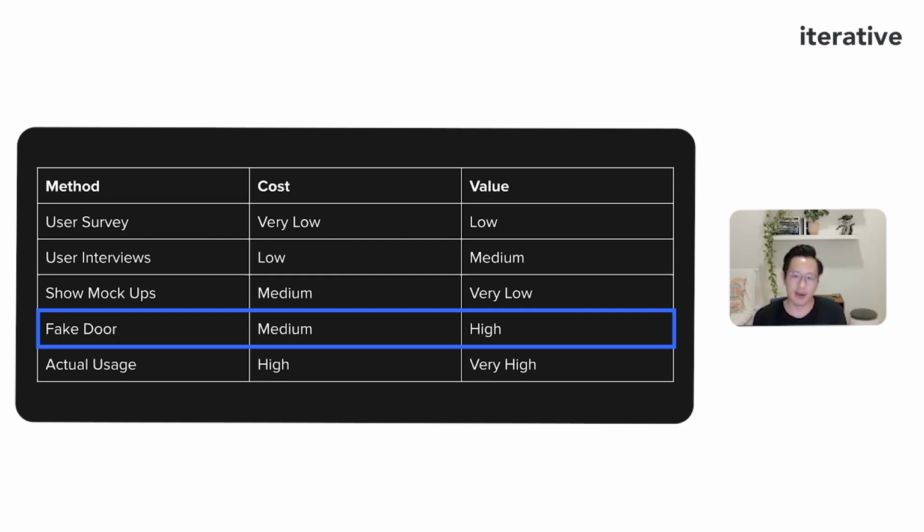And the fake door is like, it's in the natural kind of element. They're sitting at home, they saw some ad, or they heard about your website through something else. They clicked on it, they're reading it. They don't know that this isn't a real product. And then you get to see what they do. So it's like a real kind of like experiment. So I like it quite a lot.